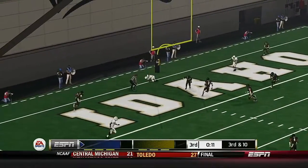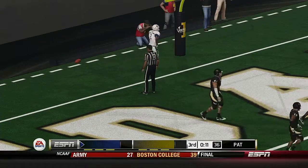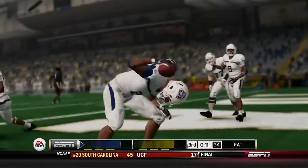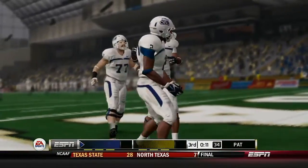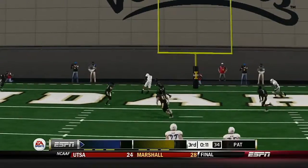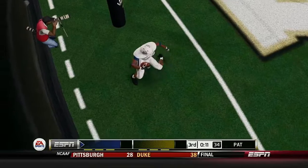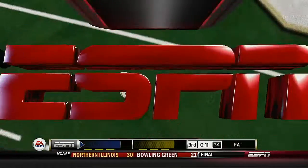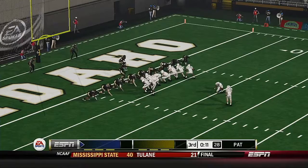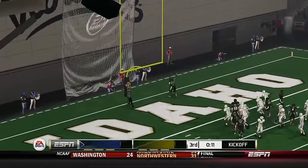And he might want it all here, and does! He's got it, touchdown! Great effort by the wide receiver. And not to take anything away from the quarterback, but the wide receiver made this play. Trying to go up by three, they'll kick the extra point. He makes the PAT.